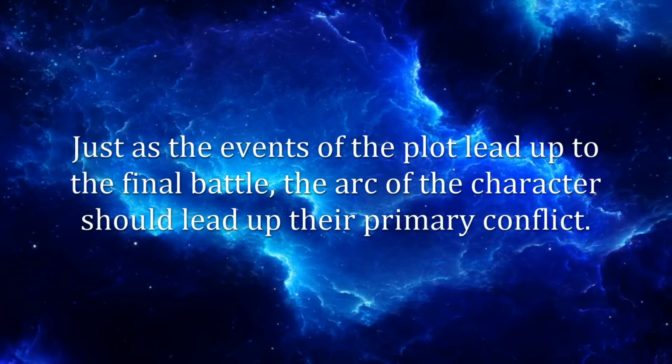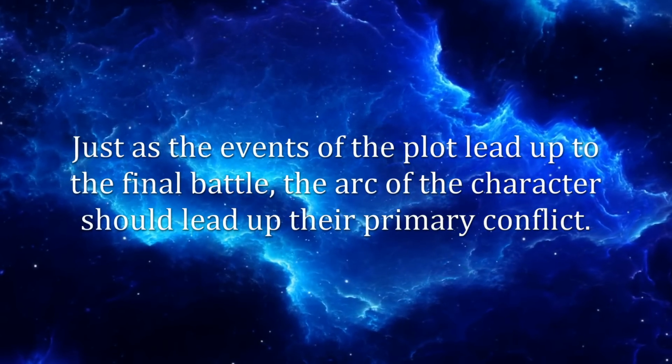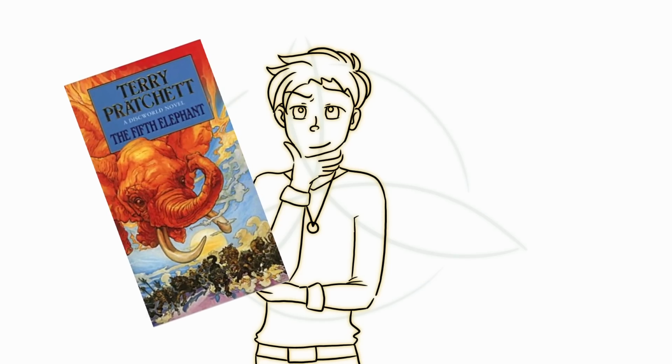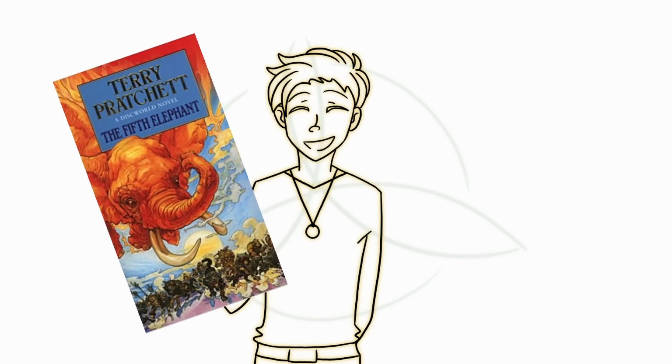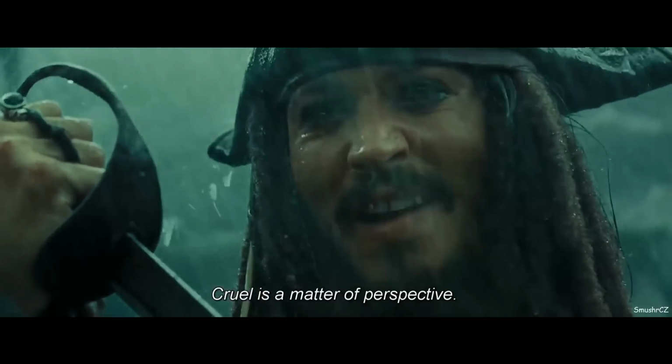Just as the events of the plot lead up to the final battle, the arc of the character should lead up to their primary conflict. In Terry Pratchett's novel The Fifth Elephant, the reader cares when Sam Vimes has to kill someone in the line of duty because it has been explored why he doesn't like to beforehand. So where does this primary conflict come from?